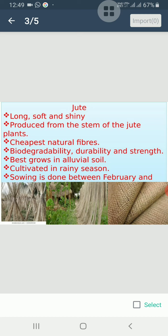Jute grows best in a warm, humid climate. It grows best in alluvial soil, receiving silt from annual floods, as in the Sundarbans in India and Bangladesh. It is cultivated in the rainy season. Sowing is done between February and May, depending on the species. The crop is ready for harvesting in 4 to 5 months. Almost 85% of the world's jute cultivation is concentrated in the Sundarbans Delta. India is the largest producer of jute products in the world.